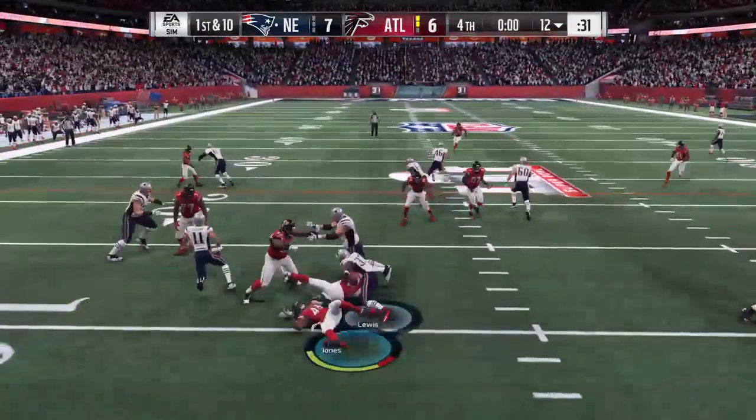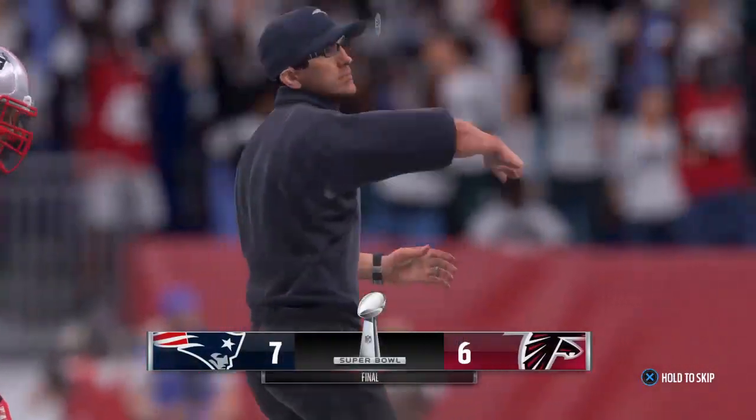Brady gives this one to Lewis. And he'll lose yardage here. Back at the 11, he goes down.